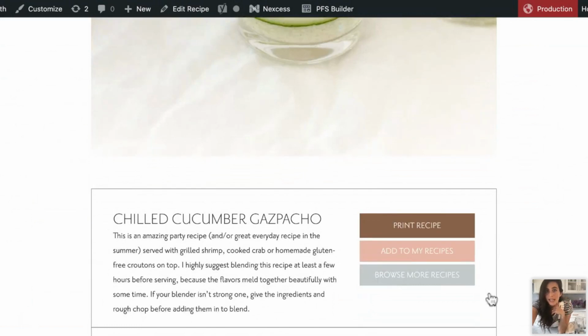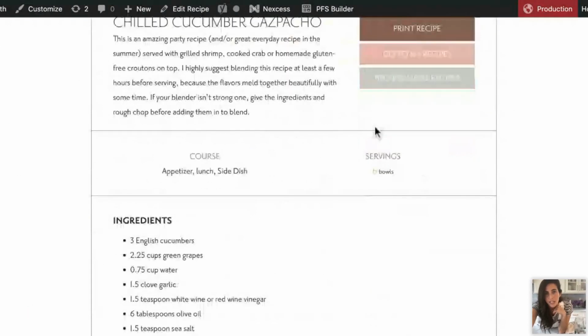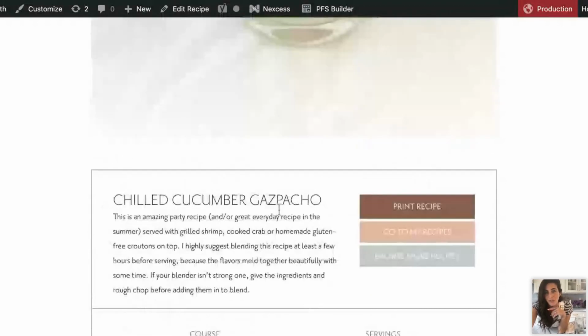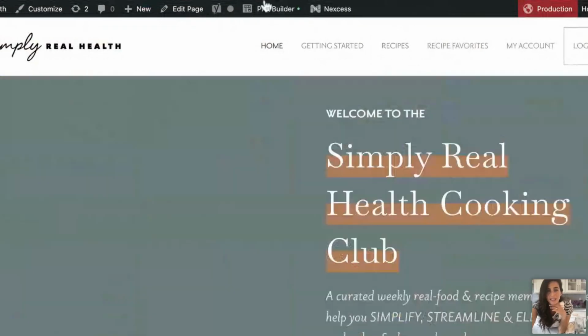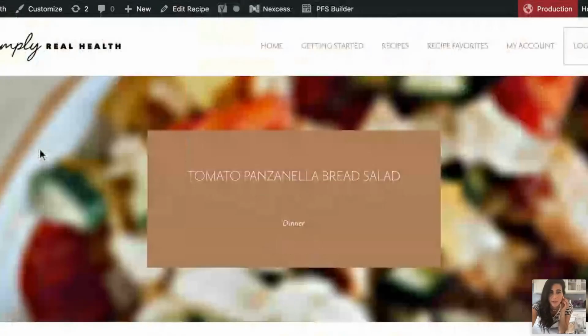So you could say, I want to add this to my recipes. You could print it. You can also change the serving sizes here. See how this says 4 servings? You could go up and look, it's going to change the amounts here. So when you're cooking for different people, let's say, and we go back to the home page so we can see the recipes we did today, we'll click on tomato panzanella bread salad.